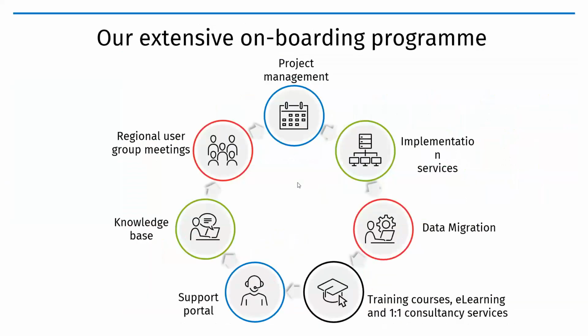Just moving back into a bit more of the present time in terms of moving to CCH Central, if that's something that you'd like to do, I'm just giving you some indication of what our onboarding program looks like. We have project management available for those practices that require it. Some of the smaller moves from alternative software providers over to CCH don't necessarily need project management, but it's available, and obviously the larger practices do need a little bit of hand-holding.